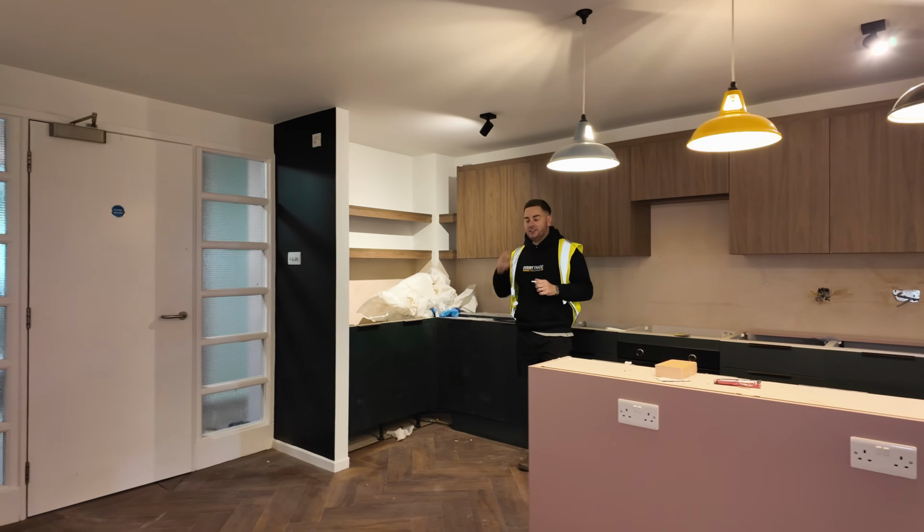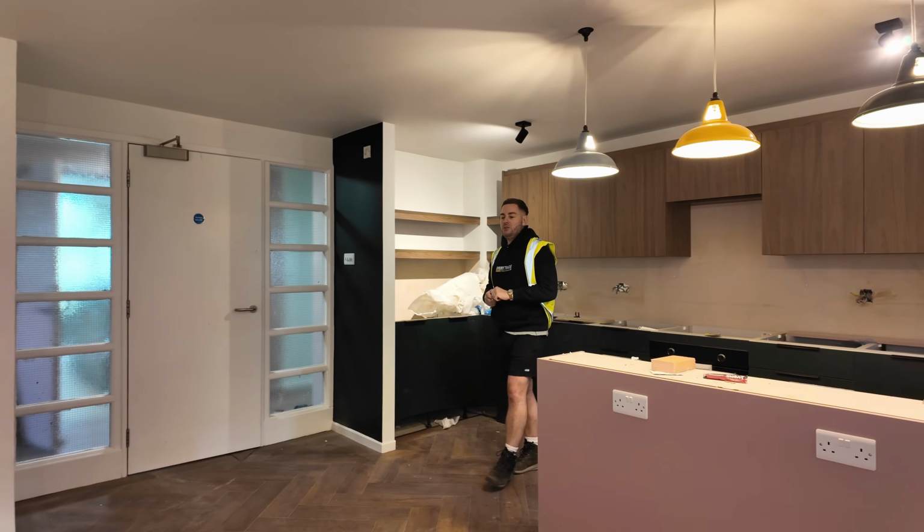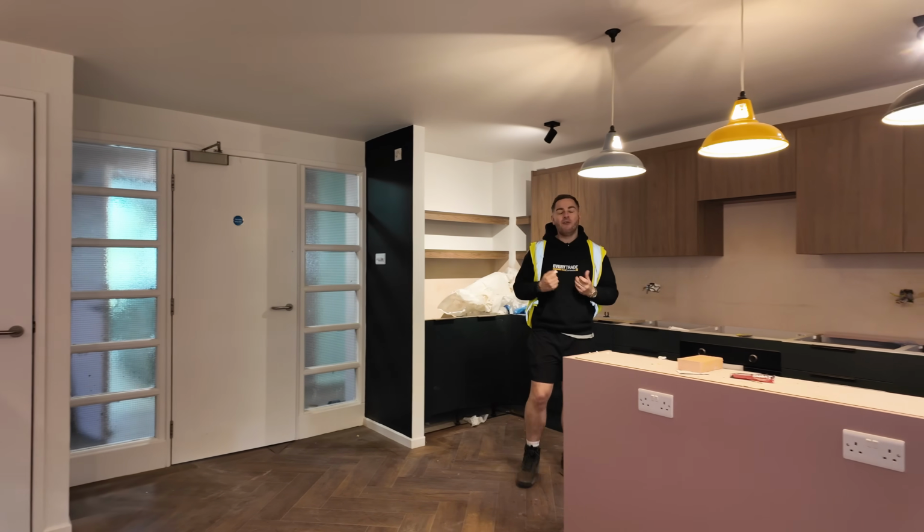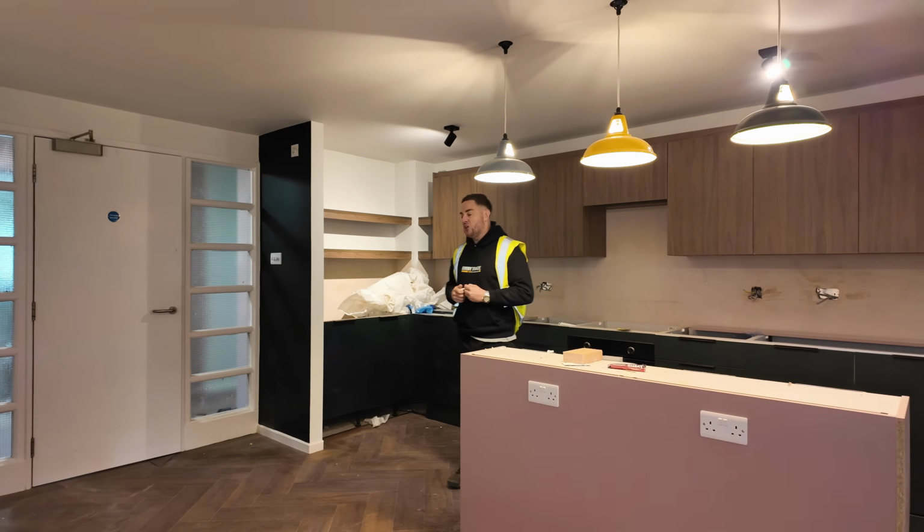So yeah, it's hard. The scale of this job is probably not much for a lot of you guys. You've probably been building skyscrapers. You don't bat an eyelid, but for me, it's a lot.